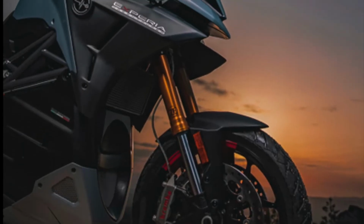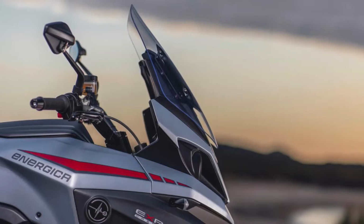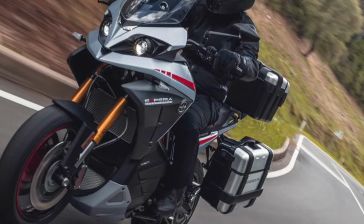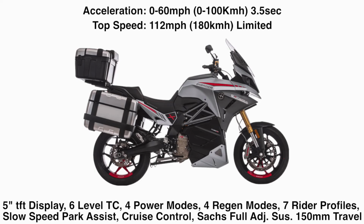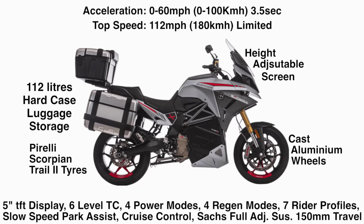The sporty fairing on the Experia has been worked on to provide comfortable wind protection for both rider and passenger, and the screen is height adjustable. It has its own hard case luggage too, providing 112 litres of storage. There is a 5-inch TFT display, 6-level traction control with Bosch cornering ABS, a slow speed forward and reverse park assist function, cruise control, 4 regen modes, 4 power setting modes, and 7 rider modes, 4 factory set and 3 customizable. Currently there is just one colour, the one you see here, which Energica call Bormio Ice, but it's also known as silver. Seat height is 847mm, which is around 33.3 inches.